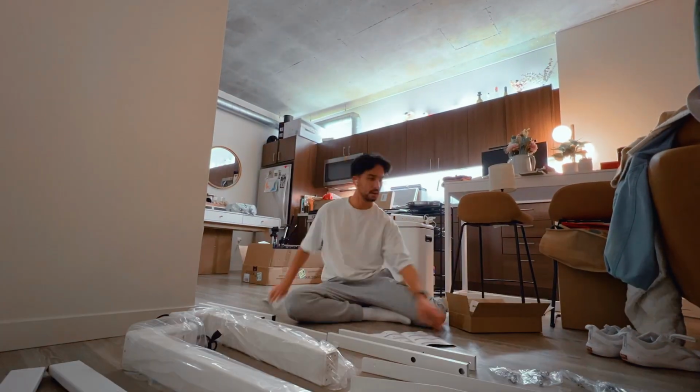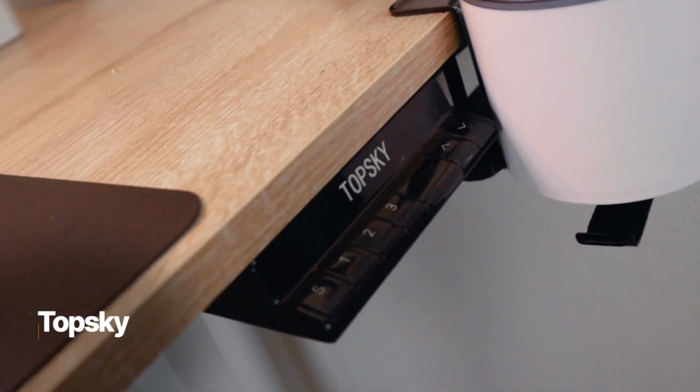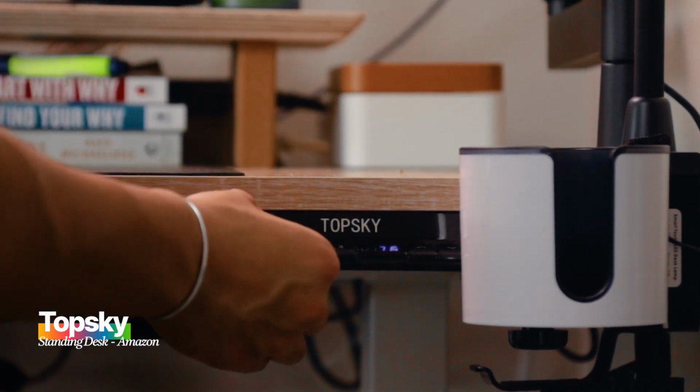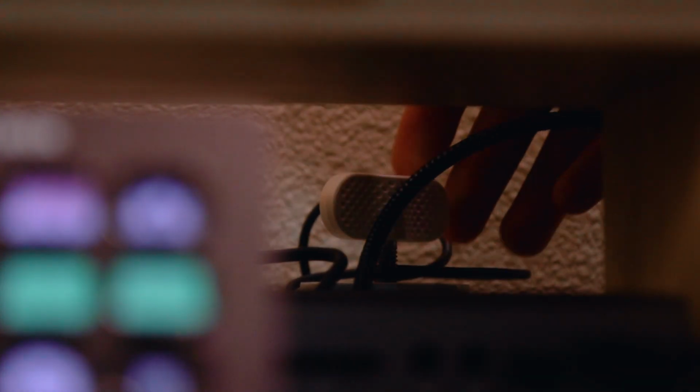First and foremost, I was tired of sitting, so I knew that I had to have a standing desk. The one that I got is from Topski. It's on Amazon for fairly cheap. I knew that my desk was going to be moving between sitting and standing all the time, so all the gear that I was going to buy had to be able to be clamped to the desk, so every time I move it into a new position, I didn't have to readjust things.